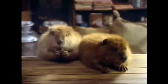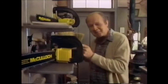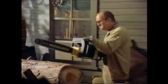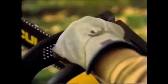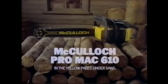Could we see the McCulloch 610 chainsaw? But you're beavers. Oh, it's not for us. It's a birthday present for our dad. He just doesn't have the bite he used to. Well, the 610 sure has power to spare. Come on around back, boys. Gosh, it starts faster than Dad, too. Well, that's the electronic ignition. Gee. And it's got anti-vibration for smooth cutting. Gee whiz. What's that? The chain brake for safety. Wow. Any more questions? Yeah. Can it sing Happy Birthday? Take it easy, Barney. McCulloch 610. Sawing is believing.